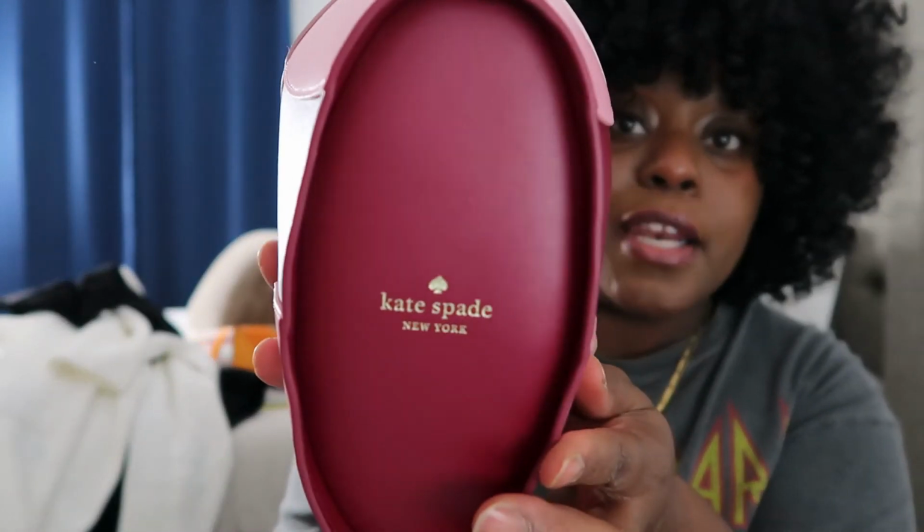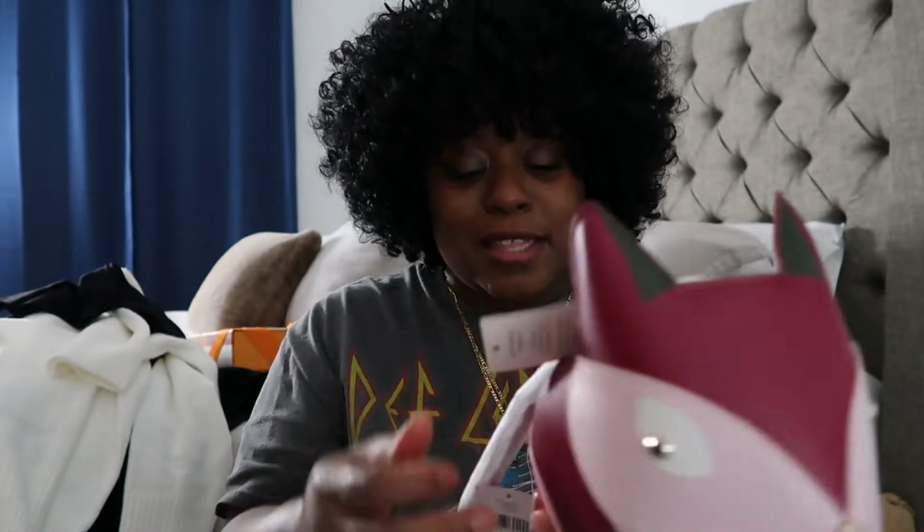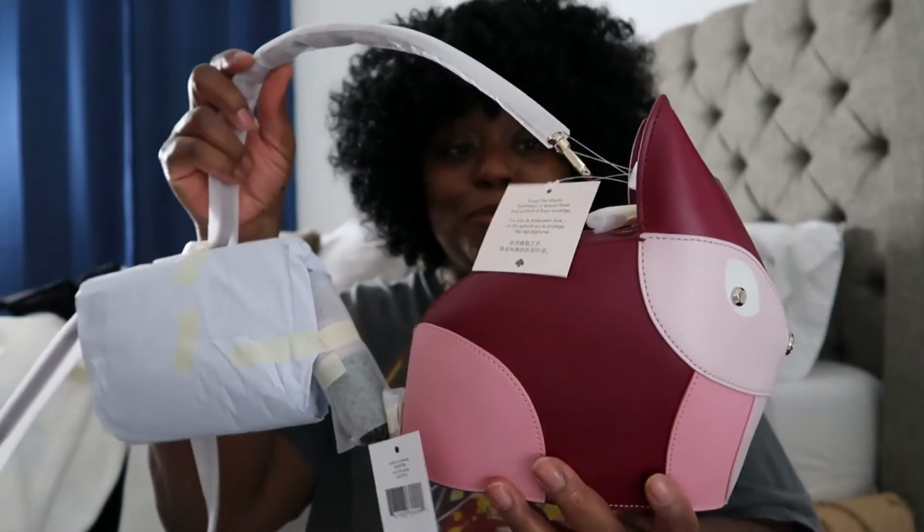So, Kate Spade right there. It's so cute. So normally this is actually what? Where's the tag on here? I think normally this was $299. $299, you guys. $300. And I wind up getting her for $79. Yes. $79. Adorable. Adorable. So, I'm so happy.